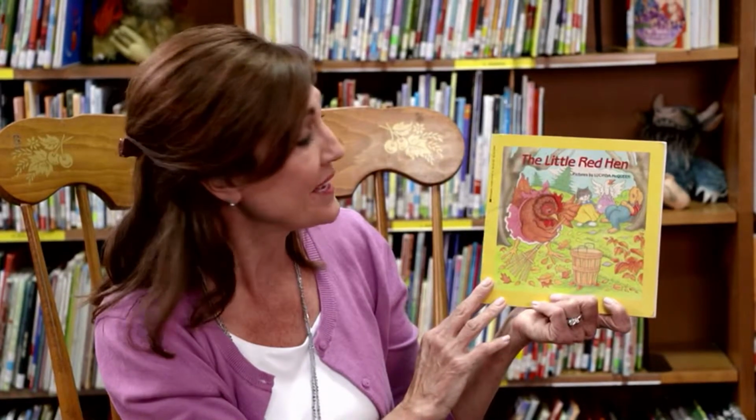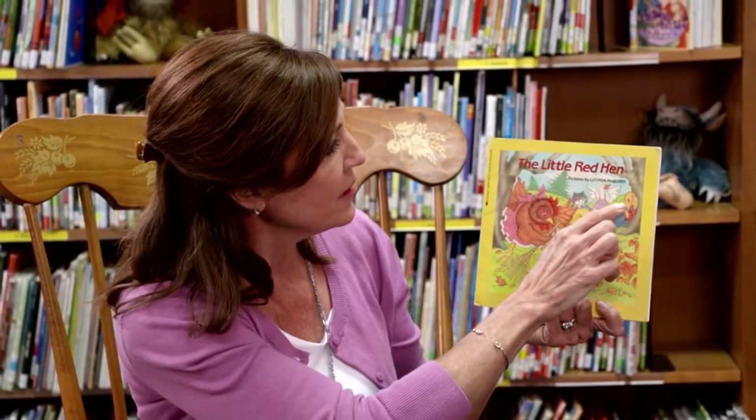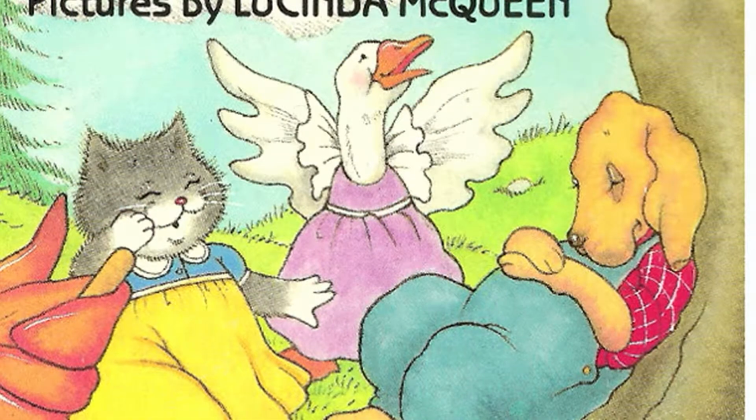But then I keep looking, and I see a big green grassy field, and that makes me think, I wonder where the story's taking place. I wonder where the setting is. And I see that there's a cat and another kind of a bird. It looks like a duck, but it's a goose, and a dog who's sleeping. I wonder if this story is taking place at the farm.